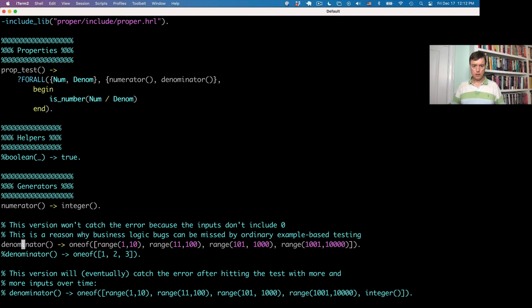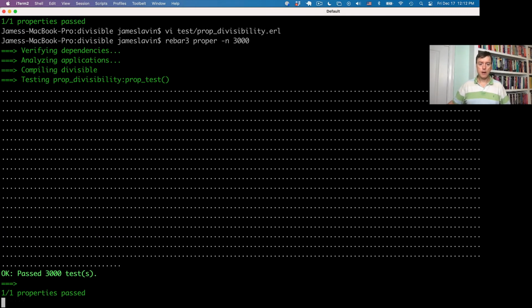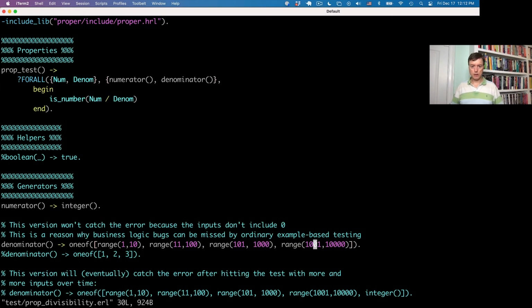So here, similarly, this is actually more of a property-based test. We're saying, okay, it could be in the range of 1 to 10. It could be in the range of 11 to 100. It could be in the range of 1 to 10,000, whatever it might be. So in this case, again, we're going to just run the test. It's generating a whole bunch of random values. But again, we missed out on the value that's actually going to break this thing, which I suspect you can guess is going to be 0.